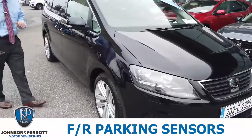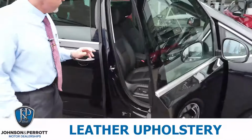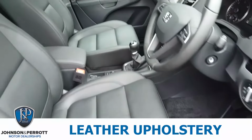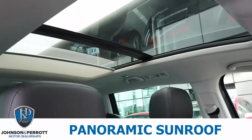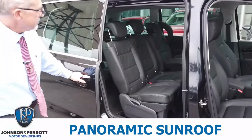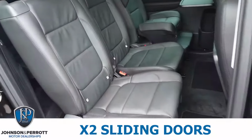You have integrated indicators in the door mirrors, full leather interior, front seats with electric adjustment, driver's seat with 3 memory settings, leather multifunction steering wheel, touchscreen radio, electric windows all around with anti-squeeze feature, sliding doors, and the middle row has 3 individual seats, very handy for fitting child seats.